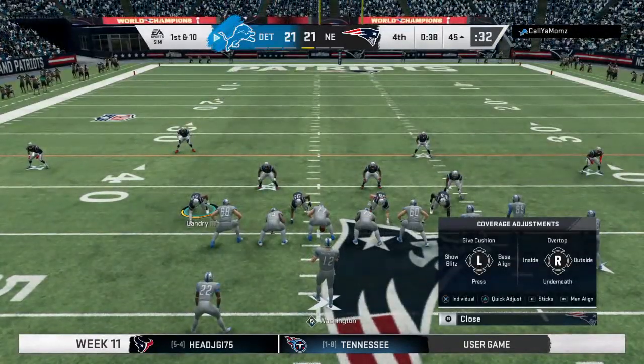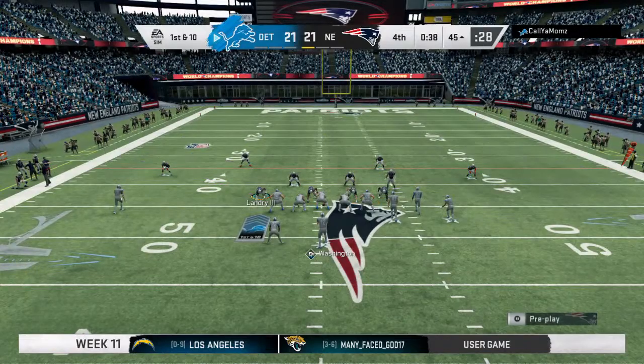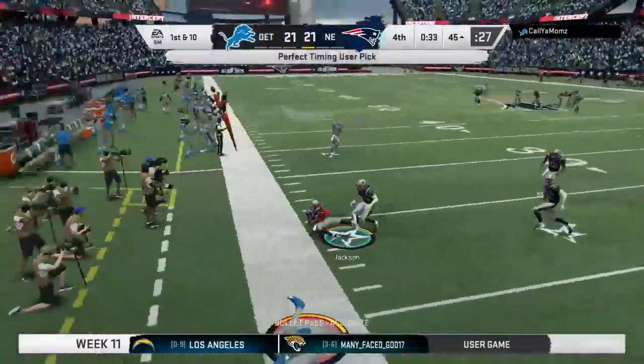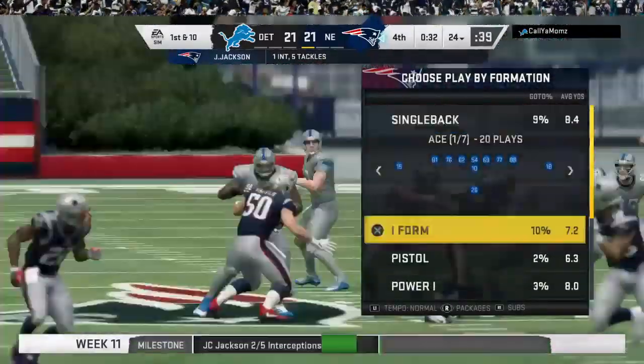So the big play moves them all the way across midfield. It's first and 10 from the 45. From the gun, Washington. And this is going to be intercepted. Picked up by J.C. Jackson.